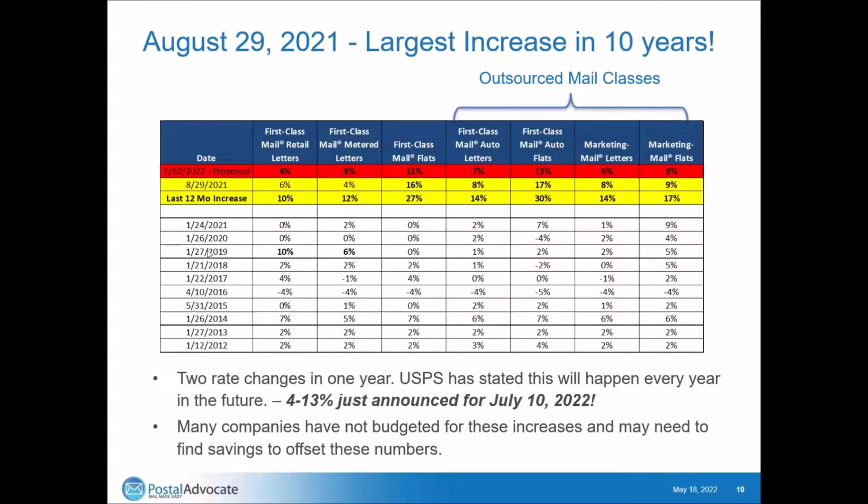And you can look at the increases prior to the one we just had. You could see that on August 29th, rates increased from 4 to 17%. The largest mail categories that make up the majority of clients' mail spends are these outsourced mail classes. So whether you're using a pre-sort service to pick up your mail, or you send mail to a third party, or you have a production facility in-house to do it, you saw 8 to 17% increases on these production classes.